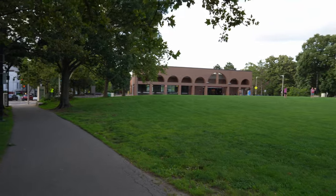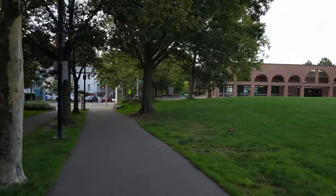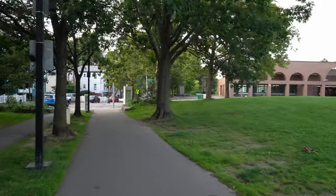And you'll also notice a lot of these blue bike stations as well. Very, very useful way to get around the city, especially if you live somewhere near the corridor park here.